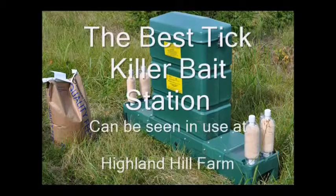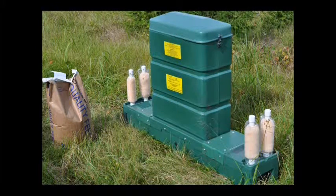The deer bait station has 4 paint rollers on it, which rub against the ears of the deer while they're eating. It's an efficient way to kill ticks on your property. This bait station has killed up to 98% of the deer ticks in an area. It's recommended that you use 1 feeding station for every 40 acres to get adequate coverage for your property.